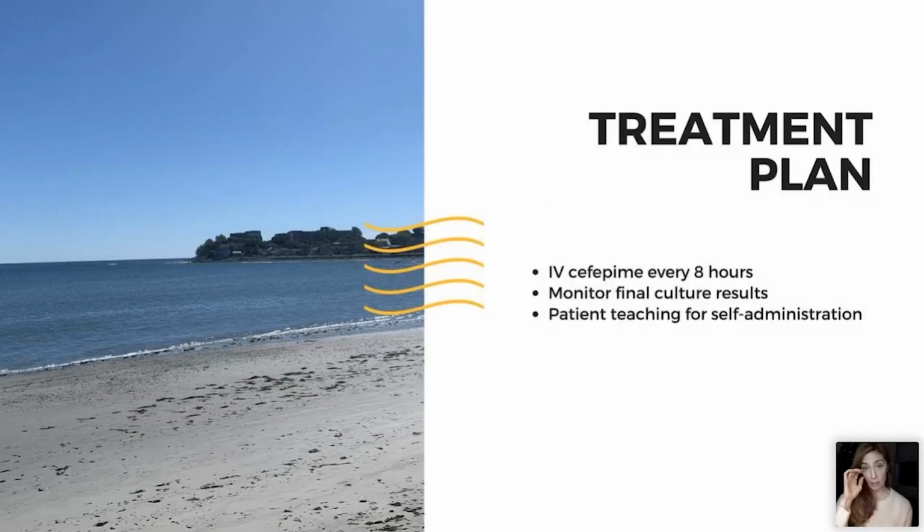So we gave her IV cefepime every 8 hours, which is not typical in the home, but she's a nursing student, so we can teach her how to change out her line and hang her own bag once a day. And so she's willing to learn that. We'll do the first few doses. We'll do 2 doses a day. She does the third. And so we're monitoring for final culture results, and then transitioned her to oral antibiotics whenever it was appropriate based on cultures and based on her resolution of symptoms.